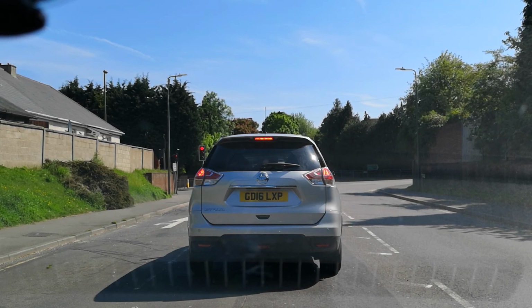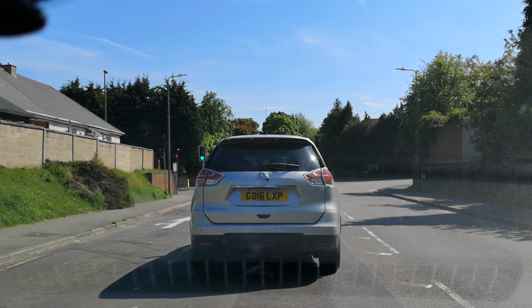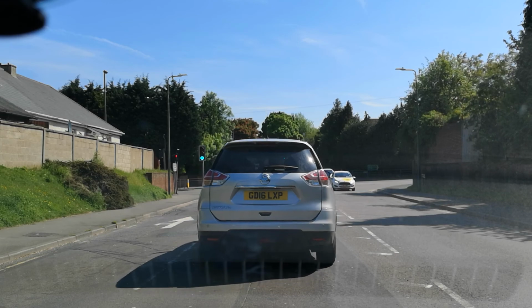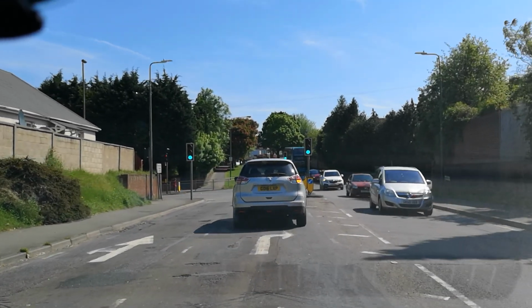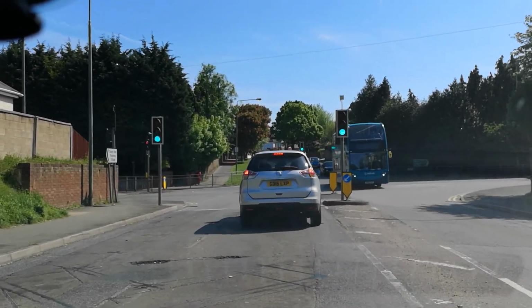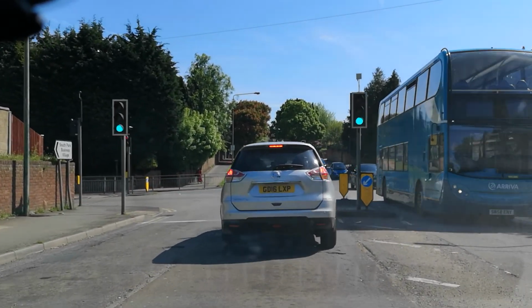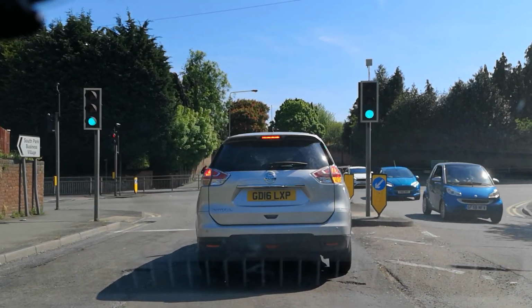I'm about five cars maybe in the queue. So I might just wait this side of the white line at the traffic light, just in case I can't go through. So we're just moving up a little bit, and you can see that there's a bit of a queue. We're just waiting for the traffic lights.